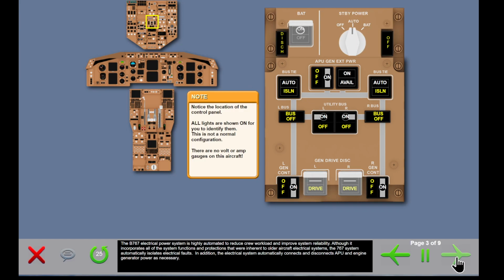The Boeing 767 electrical power system is highly automated to reduce crew workload and improve system reliability. Although it incorporates all of the system functions and protections that were inherent to older aircraft electrical systems, the 767 system automatically isolates electrical faults. In addition, the electrical system automatically connects and disconnects APU and engine generator power as necessary.